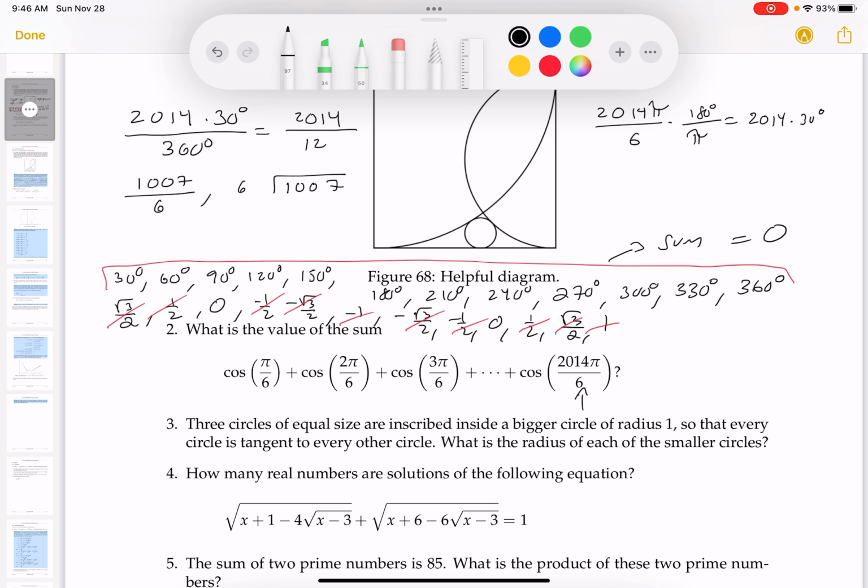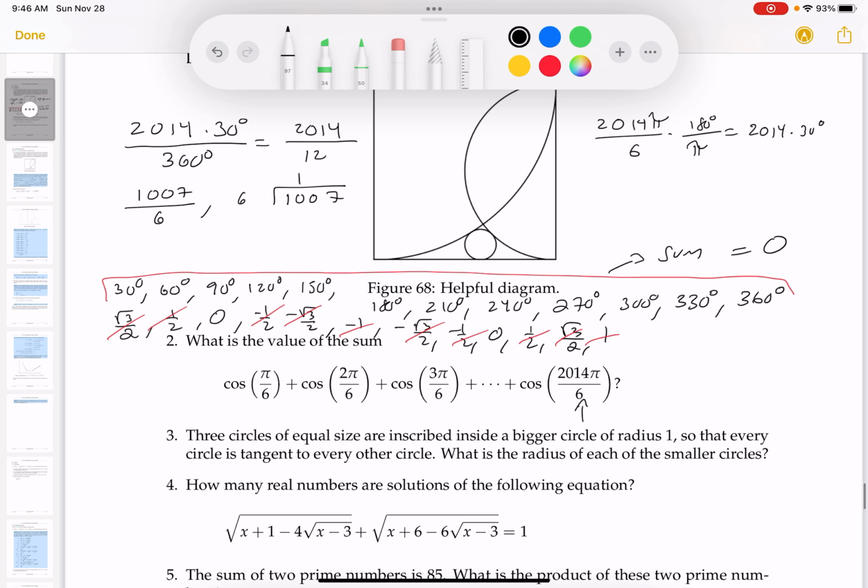Okay, let me do that. Let's see, 1. You get 6. 40, 6. That's 36. 47. Right, so let's see. 7 times 6 is 42, right? And that would give me, let's write this down now. So it goes 167 times. That means I get 167 of these cycles. And I get a remainder, right? I get a remainder of what? And a remainder of 5 over 6. So there's 5/6 of 360 degrees left over.